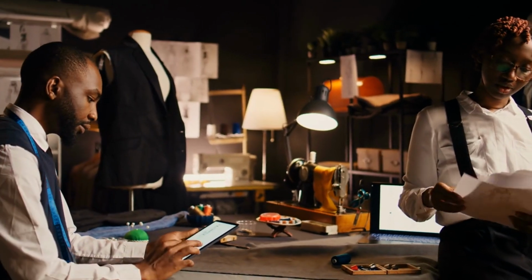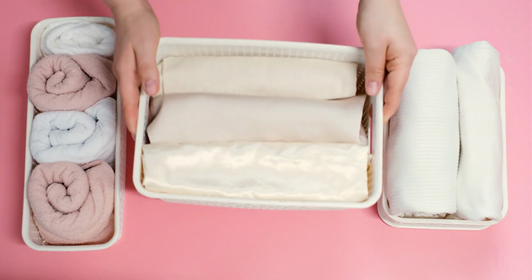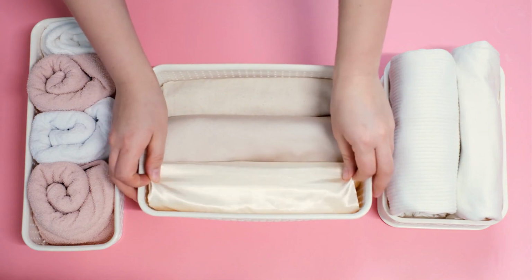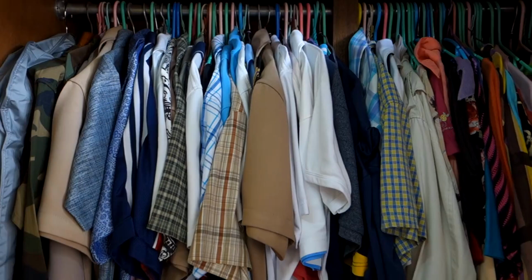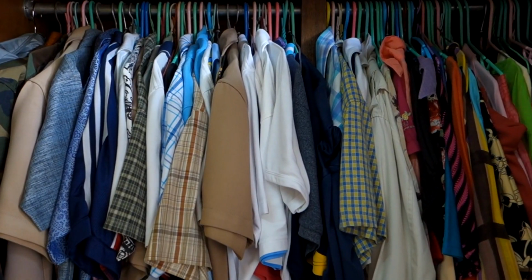Chapter 4. Layering for luxury. Dual-use clothes. Why pack more when you can pack smart? Layering your clothes is a brilliant way to save space and still have versatile outfits. Think about it. One shirt can be a base layer, a top, and even a sleep shirt.